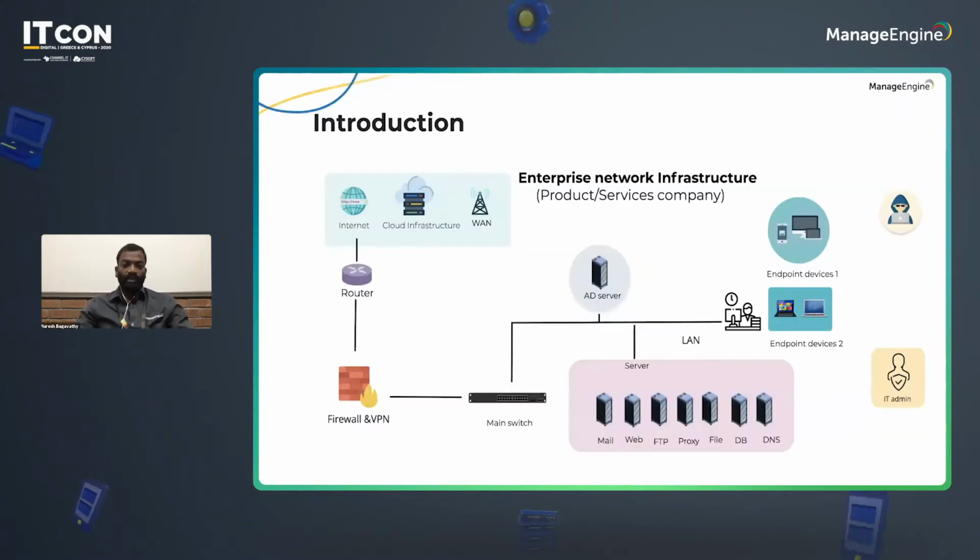So I'm going to display a screen. This is a basic topology diagram of the network where you see the switch that is connected in the network in LAN, the router that moves packets between the network, and the firewall that protects the network. And also there are a number of on-premises servers like Active Directory server, mail server, web server, proxy servers, and database servers available in the network, and also some of the endpoint devices like mobile devices, iPad, and so on.